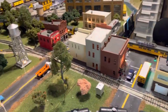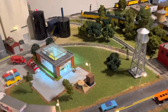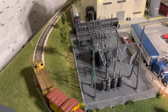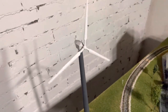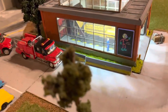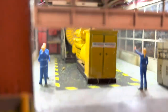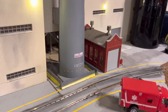While we're back here, coming over here is the industrial area. This is going to be, or was going to be, mostly a power plant, kind of starting to turn it into ethanol. So we have a power substation here. We have a working windmill here. You can see a couple fire engines. Menards Power and Light building. Backup generator. We also have another generator in that building.